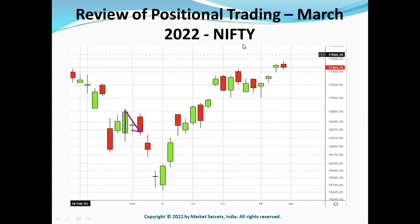This was a completely messed up chart. So price gave entry on the long side on day 1 and we took the long entry on day 2 during the pullback. So if you look at here, this is the day 1 chart and this is for day 2. We generally don't take any trades on day 1. So we waited till day 2 and we have taken entry on day 2 during the pullback.